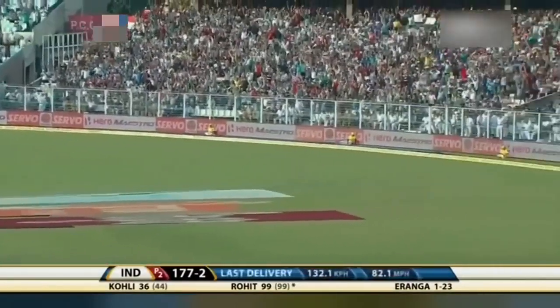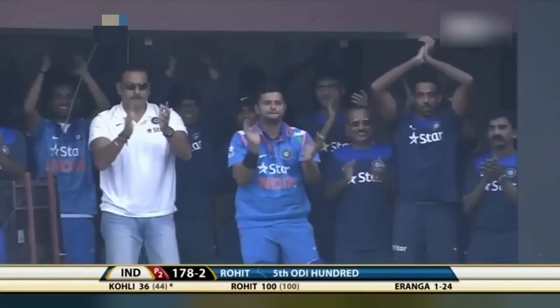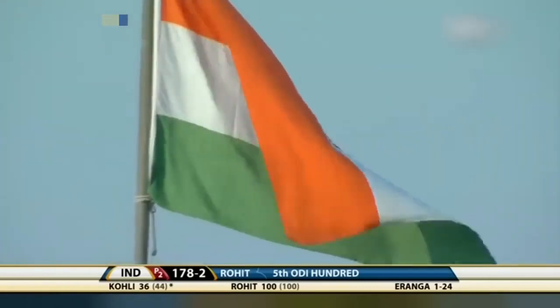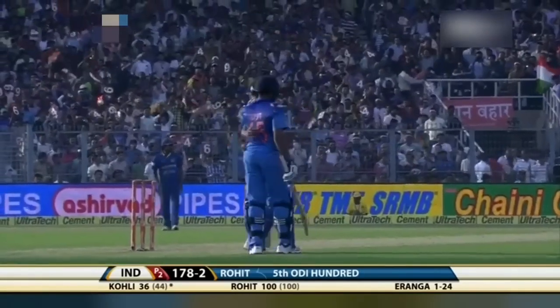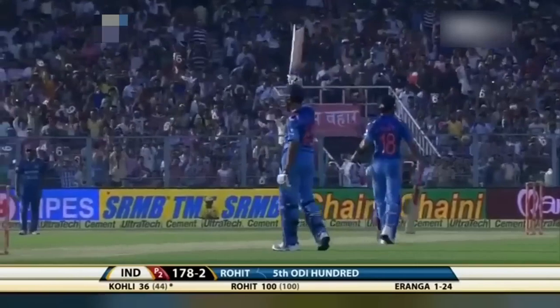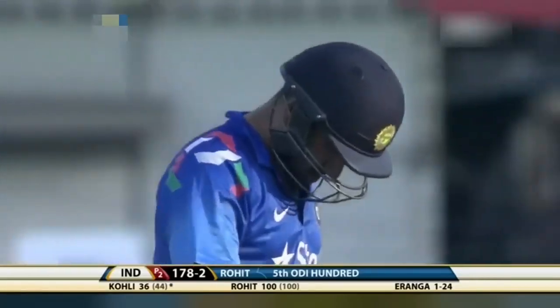There it is, the 100 moment. The fifth 100 in one-day internationals. Very well played, young man. The dressing room happy, and he's happy as well. Absolutely, what a knock. His first match after getting injured against England at Cardiff. And his strike rate, 100 in just 100 balls, 100% strike rate. The first 50 runs he got in 72 balls, but the second 50 in just 28 balls. And that's the way he likes to pace his innings, isn't it?